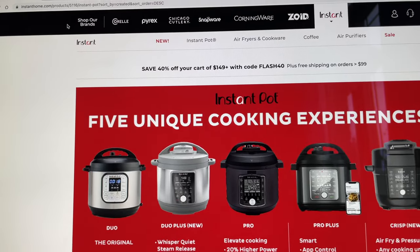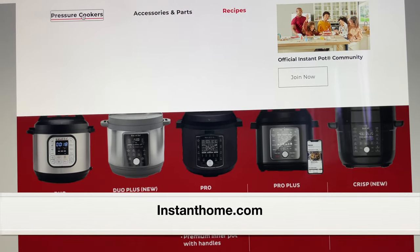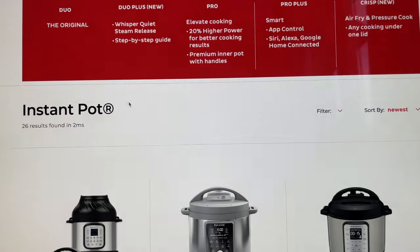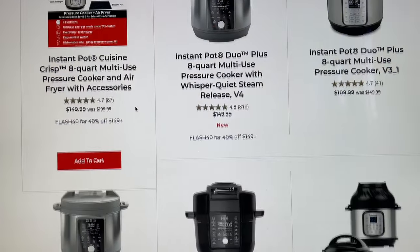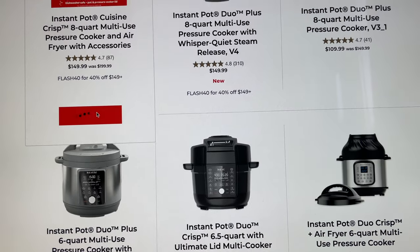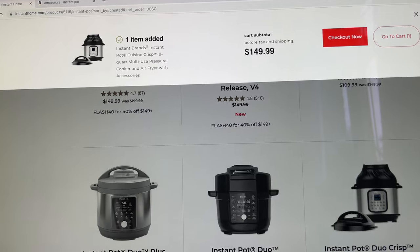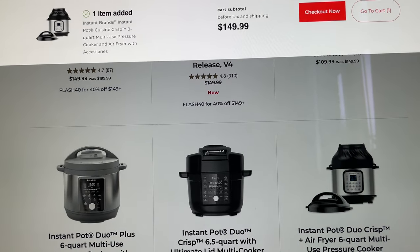How to buy an Instant Pot? You can buy it from the Instant Pot website, instanthome.com. Click on pressure cookers and you will find all the models on the website. You can select whatever model you like, add it to cart and check out. Sometimes they have great deals, especially on major holidays like Thanksgiving and Christmas.